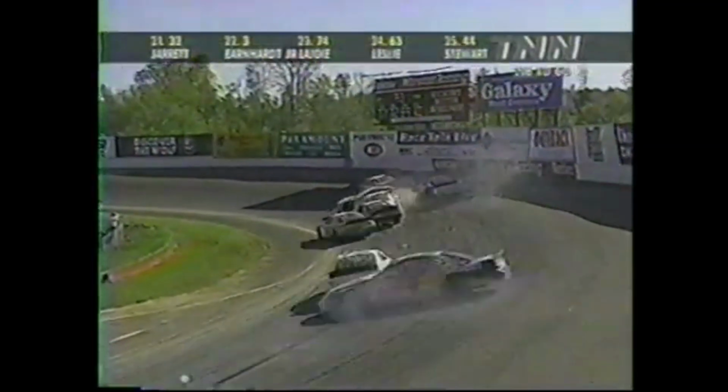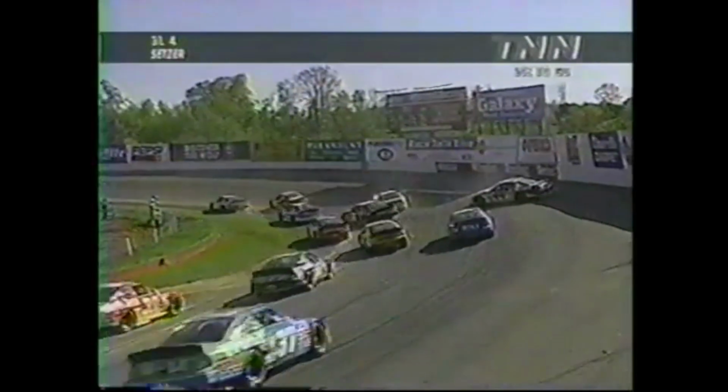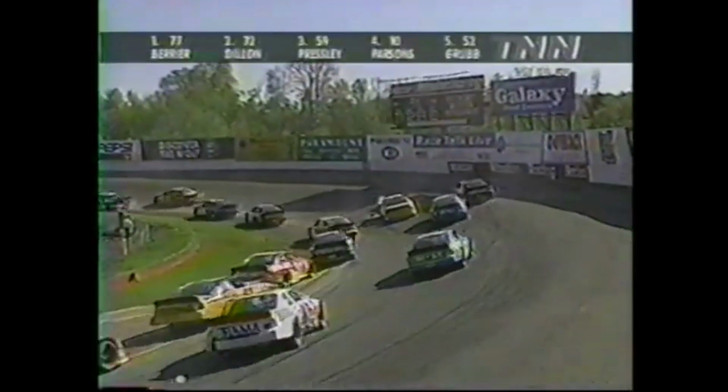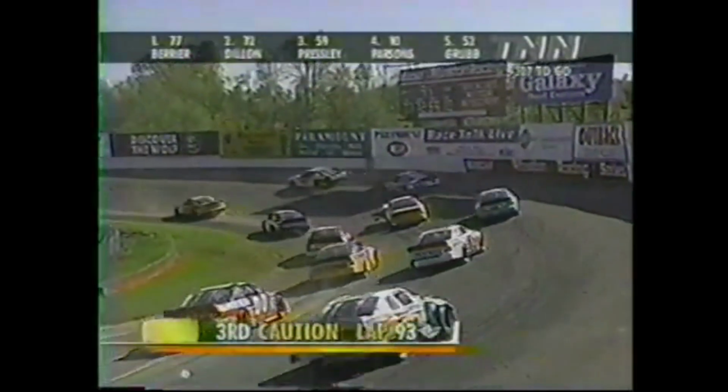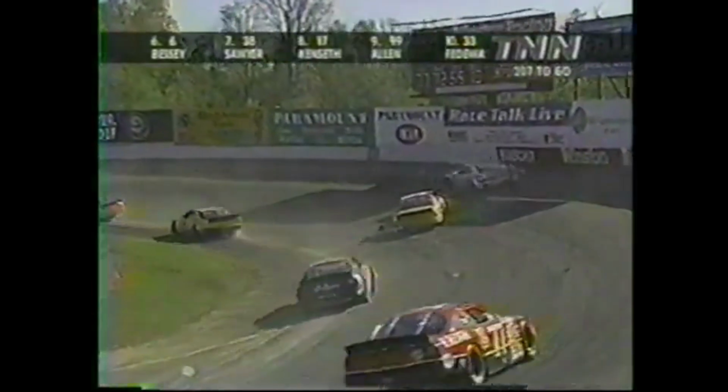Oh, he gets Dillon sideways. And Presley. And Dillon saves it. Oh, and Presley gets hit. They just keep stacking up. Tony Stewart spins up to the outside wall of the 44. Caution, lap number 94. Mark Krogh is involved. The 80 car is smoking. You can see the radiator's broke on it. I'll tell you, Dillon did himself a great job in saving that automobile. And look at Krogh's car.